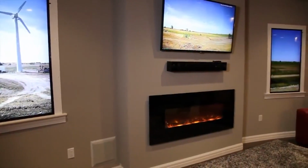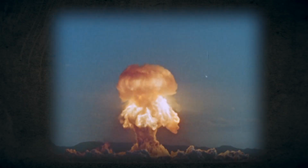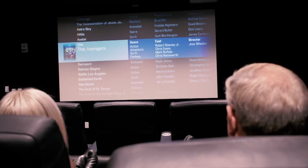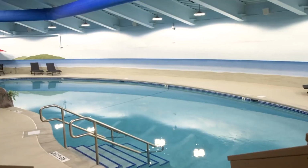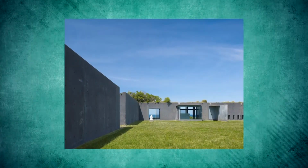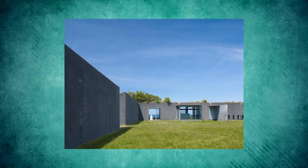Now, if this price seems a little unreasonable, remember, this is where you'll spend the first 5 years after a nuclear holocaust. Additionally, the luxurious complex can let you survive a nuclear blast without sacrificing comfort, since it has a movie theater, a library, and a pool. Unfortunately for you, all the apartments right now have already been sold. Home on Phillip Island in Australia.